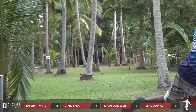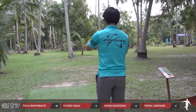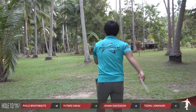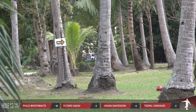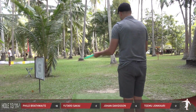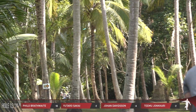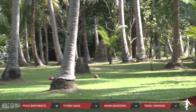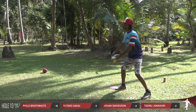Philo going rock here. Oh, and to be able to shape that backhand, you kind of have to push that first palm tree on the left. But just a little bit early out of his hand. We saw Yutaro throw this one perfectly pin high. Oh, same disc, but this one he turned a little bit too much. Does get a good kick back over towards the basket, but he's going to be short and way left. Oh, and that one just came out way early from Teemu. He might have even found the OB way left over there. There's a little gravel dirt road over there. This is a tricky approach right here.